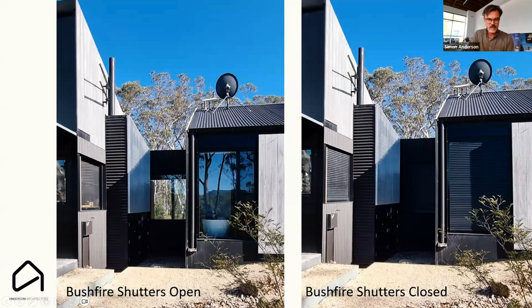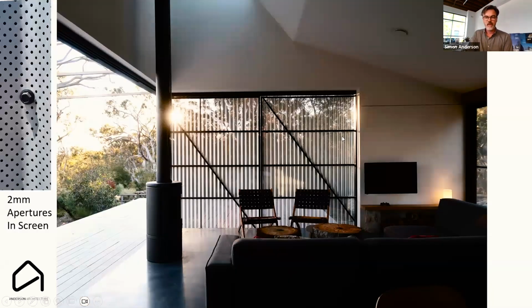Here's a shot of those roll down screens on the bedroom and the entry side. The screens are open in that picture on the left, and then they're closed on the one on the right. And then there's the pull-out screen that actually most of the time is used for Western sun protection. So every afternoon those screens are rolled out, and you can see that there's only a 2 mil aperture in the actual. This is an off-the-shelf product, but it's actually quite open from the inside.